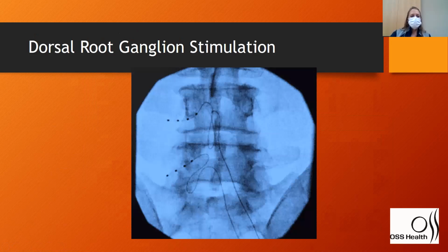And this one's a little bit more specific. This is called a dorsal root ganglion stimulator. So this is for those patients who mainly just have a disc bulge here at L4-5 and then here at L5-S1, that's really pinching on the L4 and the L5 nerve root. Maybe they have nothing else going on in their low back, in their neck, or in their leg elsewhere. So that way we can really target these specific nerves.